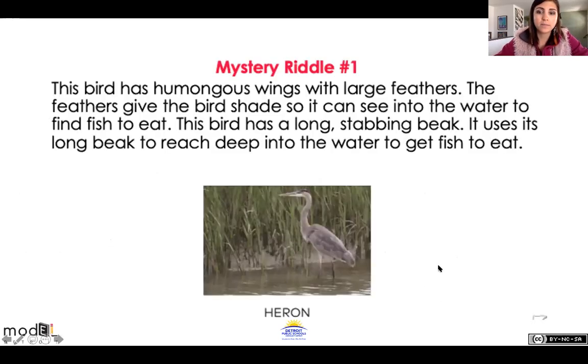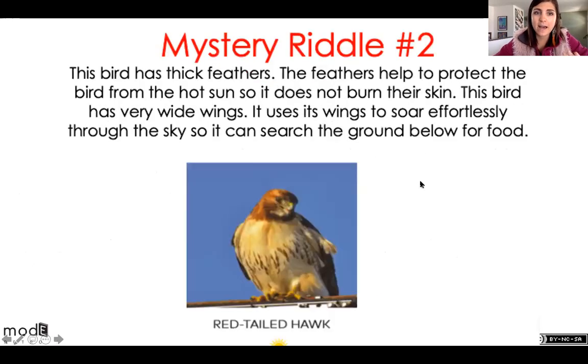Mystery riddle number 1. Let's take a look at the layout. This bird has humongous wings with large feathers. The feathers give the bird shade so it can see into the water to find fish to eat. This bird has a long stabbing beak. It uses its long beak to reach deep into the water to get fish. So let's take a look at mystery riddle number 2, the layout.